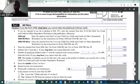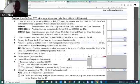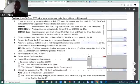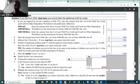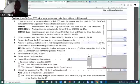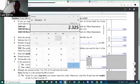So $1,400 times one child gives me $1,400 on line 4. Line 5 simply says enter the smaller of line 3 or line 4. Very simple, $1,000. Next line is earned income. We're just going to assume for this particular case, just to keep things consistent, that we have $28,000 in income. And we're going to subtract $2,500 from that, and that's going to bring us to $25,500. And then we're simply going to multiply $25,500 times 10% plus 5%. Pull out my calculator real quick here.